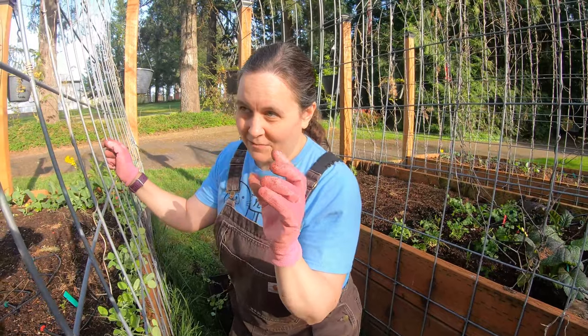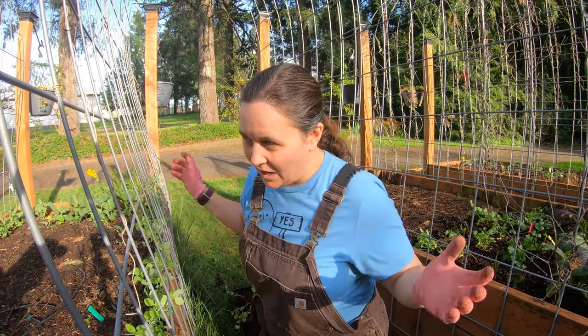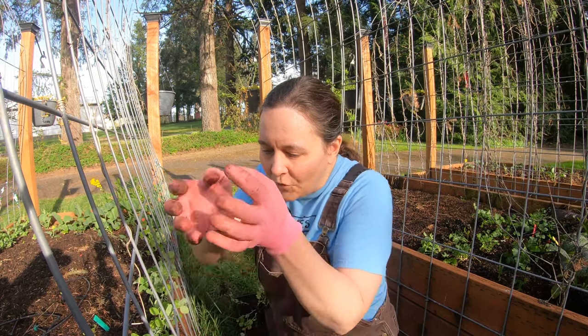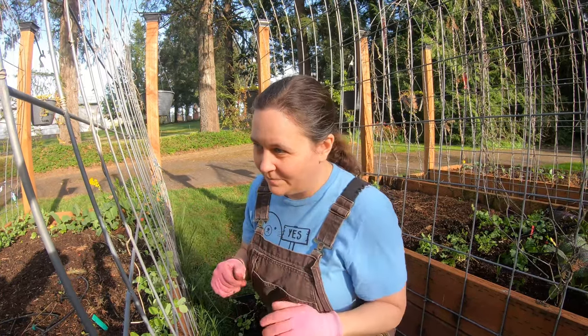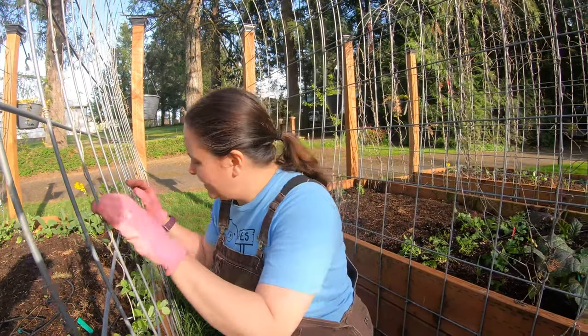Because what happens is once they've got so many roots, then they get all shocked and don't like being transplanted. When they don't have a lot of roots, you can kind of just pull the mound, transplant it, and put the dirt around it, and it doesn't get all disturbed. Disturbed, yeah, that's the right word.